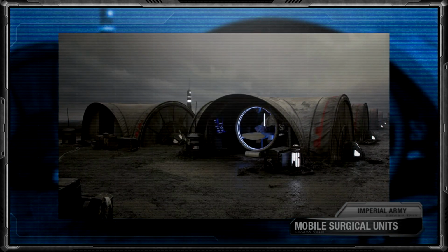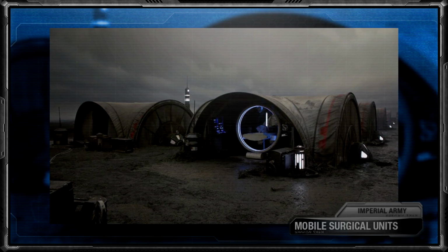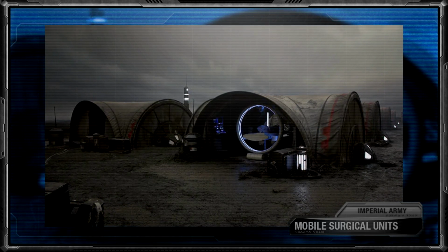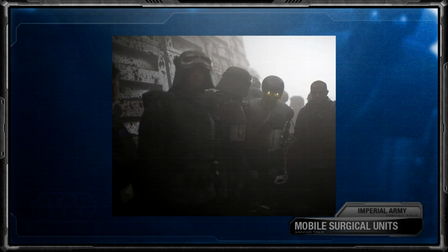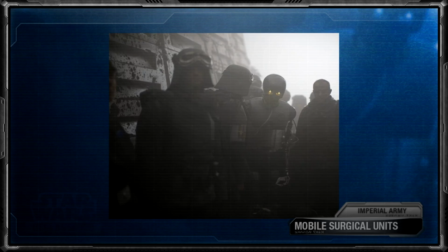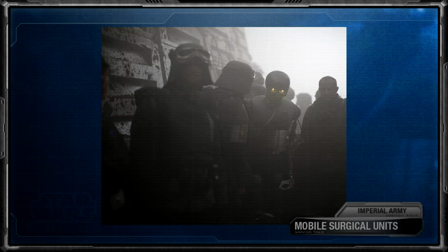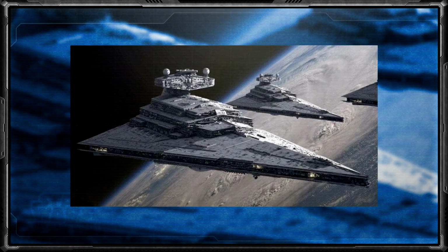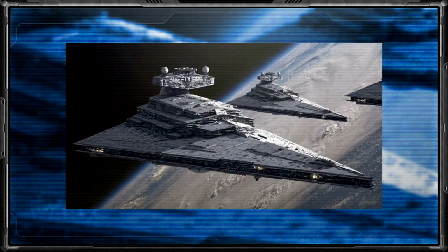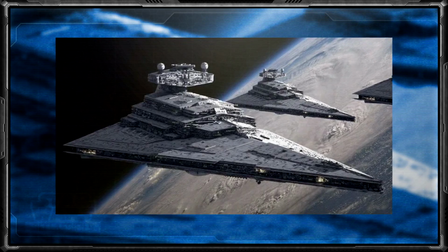Imperial Mobile Surgical Units, or IMCUs, were collapsible med shelters that served as a combination of a doctor's office and operating room for Imperial medics and droids. They treated a range of issues like dehydration, microbial infections, and trench foot, as well as the usual perils of battle. To make matters worse, the Empire also made sure to cut off the supply chain of any additional resources a hostile planet was obtaining from other worlds.